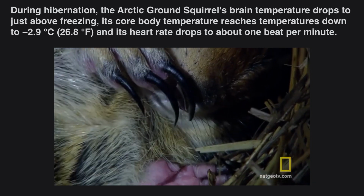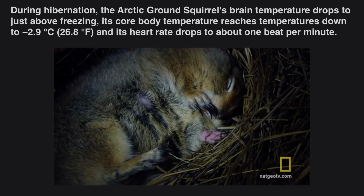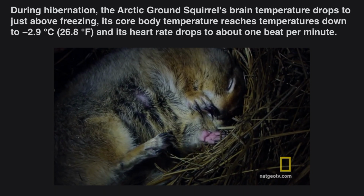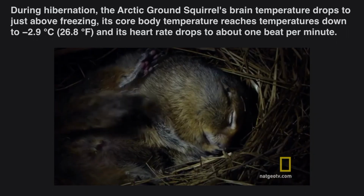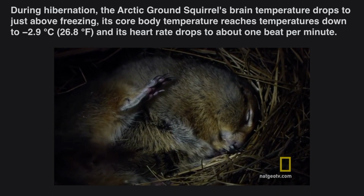During hibernation, the Arctic ground squirrel's brain temperature drops to just above freezing. Its core body temperature reaches temperatures down to -2.9 degrees Celsius, 26.8 degrees Fahrenheit, and its heart rate drops to about 1 beat per minute.